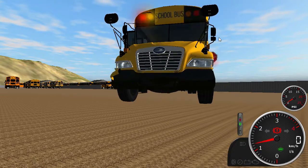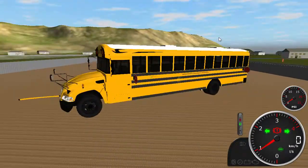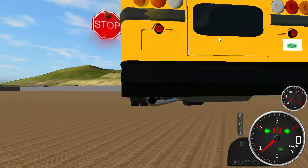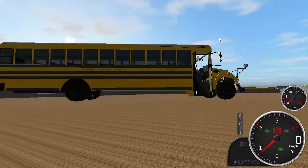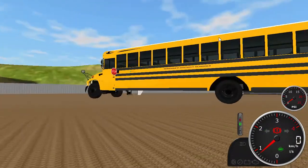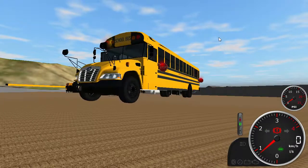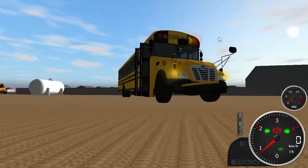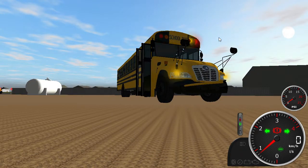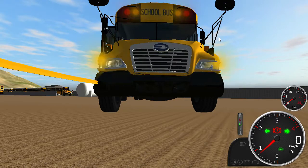This has the air doors on it, the incandescent light package, the dual stop sign, and the LED stop signs. Also, this bus is powered by propane as well. The interior features do not work because this is a bus made by a different person.